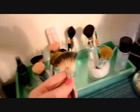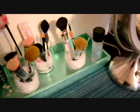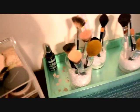And I use this Sephora fan brush. I know some people aren't a fan of this, but I use this a lot for highlighting, so that's also one of my favorite brushes. Back there I just have some Sephora cleaner.